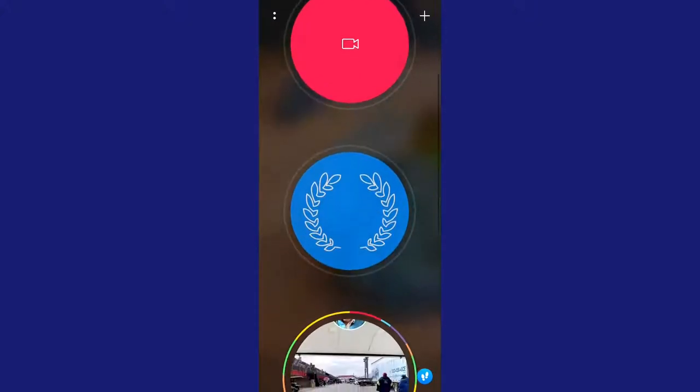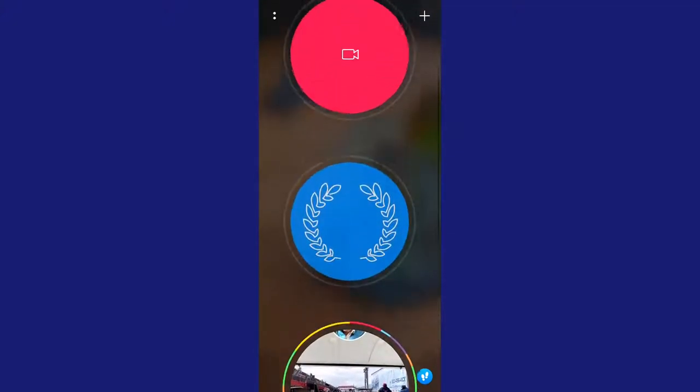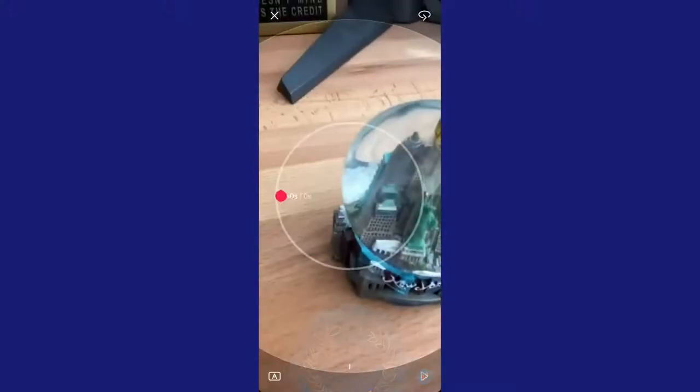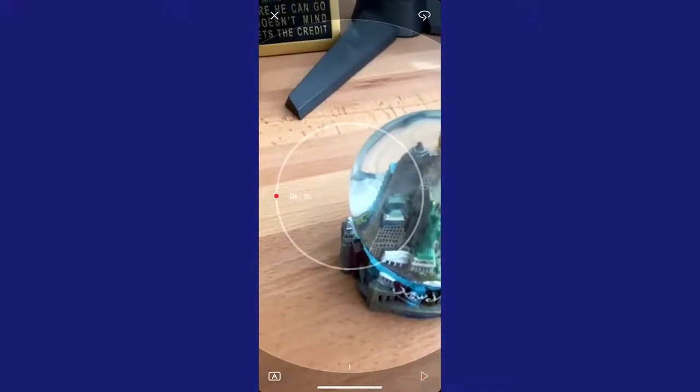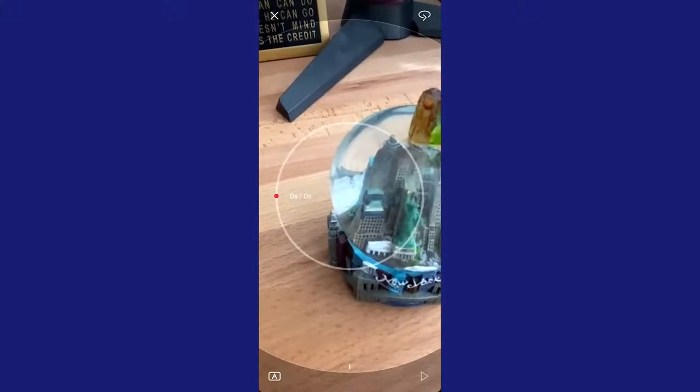The Spark Camera app has become one of my go-to vlogging apps because it's easy to use, it's elegant, and I just love the ability to stitch all of my individual clips together to create one longer clip and then upload that to social media. So when I open up the app, I'm gonna click that big red button. So this takes me to the main dashboard. And mind you that I am using the Spark Pro version of the app.